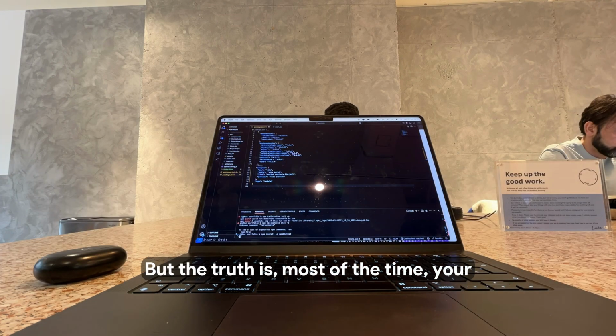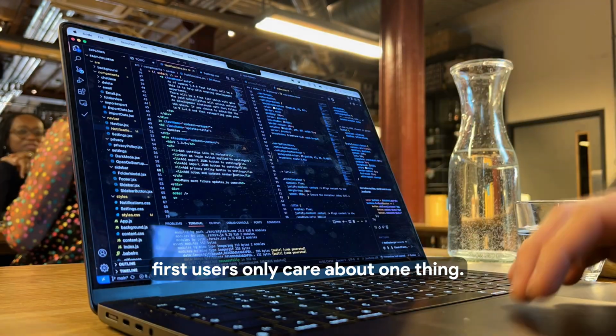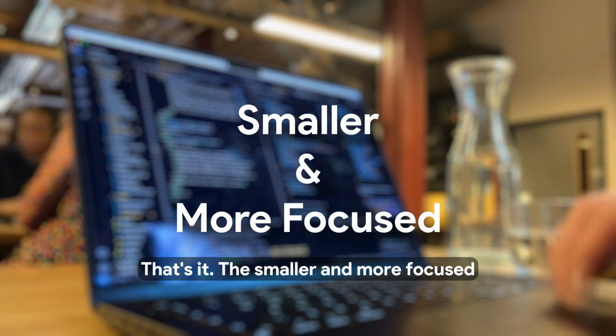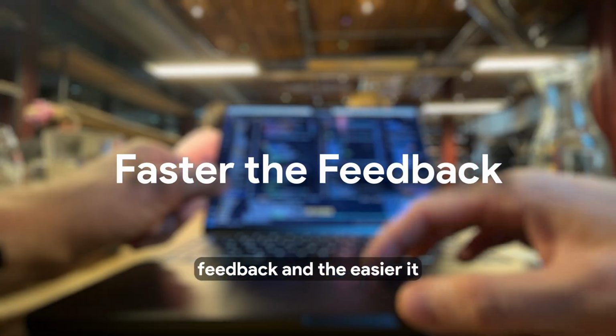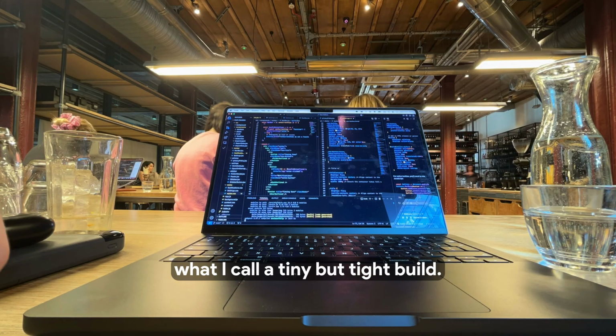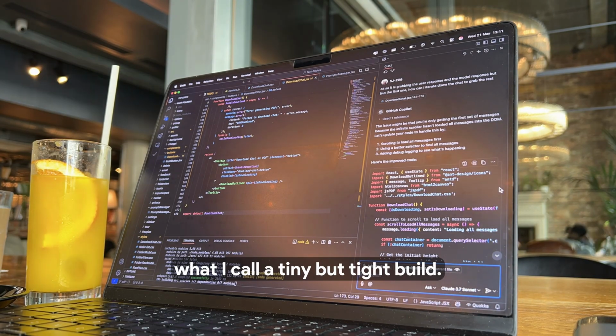But the truth is, most of the time, your first users only care about one thing. Does this solve their problem right now? That's it. The smaller and more focused the solution, the faster you'll get feedback and the easier it is to actually improve it. Now, when I start something, I aim for what I call a tiny but tight build.